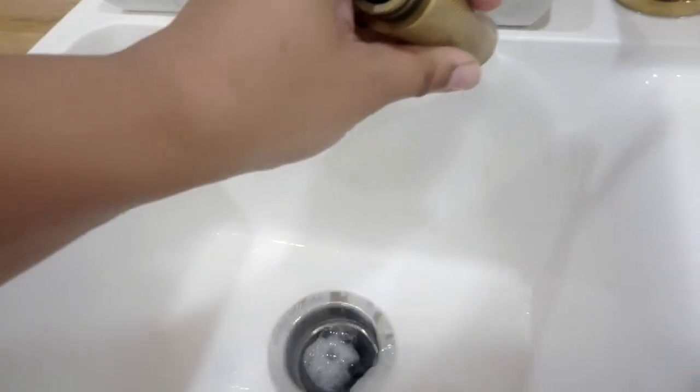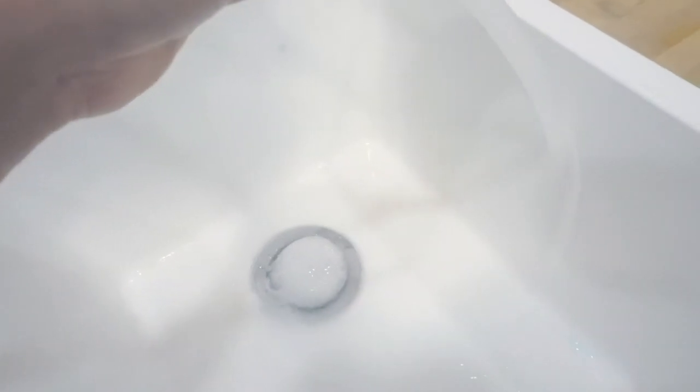So whatever, I finished cleaning the sink, and then I just gave the floor a really quick vacuum. I didn't mop because I really just didn't want to, complete honesty. And then I moved on to the bathroom.